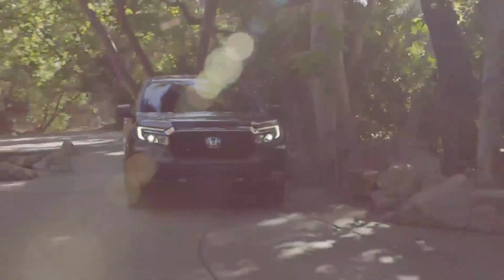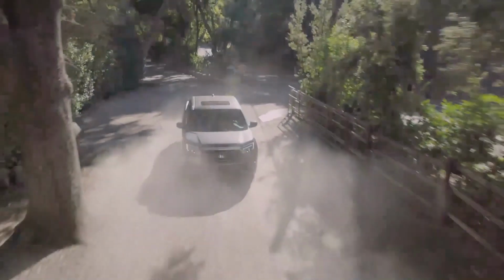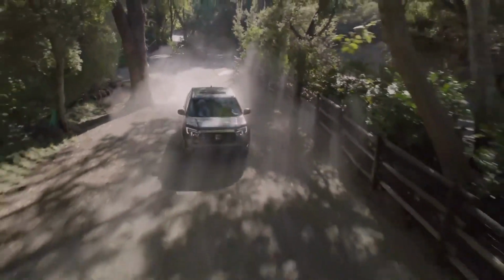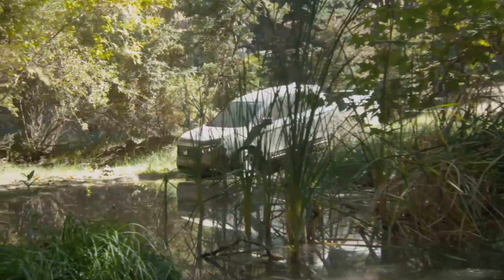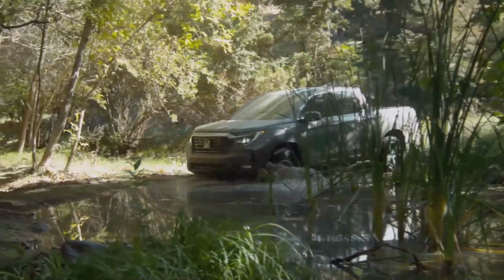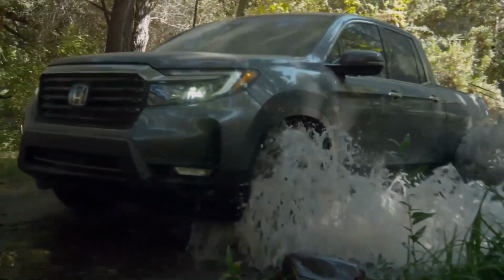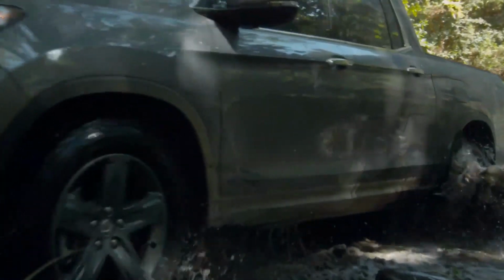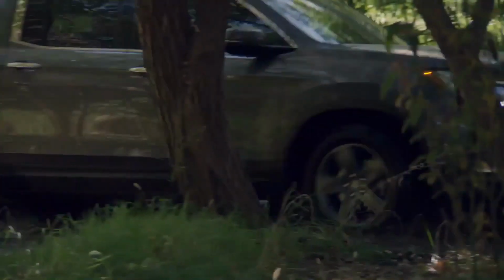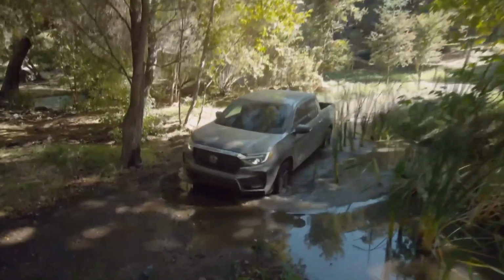Terrain Management System. The 2024 Ridgeline's Terrain Management System will give off-road enthusiasts a new level of capability. Drivers can optimize the truck's performance for a variety of adventurous scenarios thanks to a variety of selectable modes designed for particular terrains like snow, mud, or sand. The system gives drivers the confidence they need to conquer the great outdoors, whether they're driving on sand dunes or arduous mountain trails.